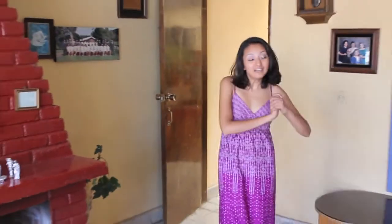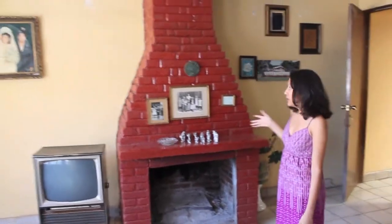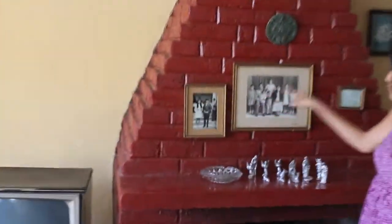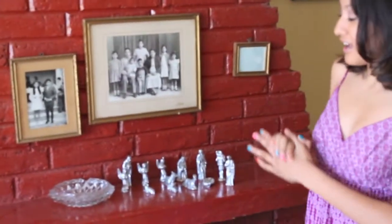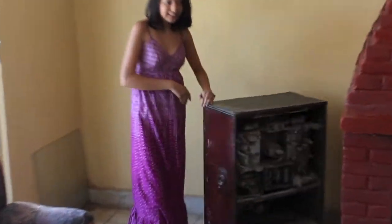Okay, so let me show you guys around a little bit. So right here we have a typical chimney, and we never use it, but it's just there for decoration, I guess. And then right here we have a few family photos. And then moving on, we have our TV, but it doesn't work.